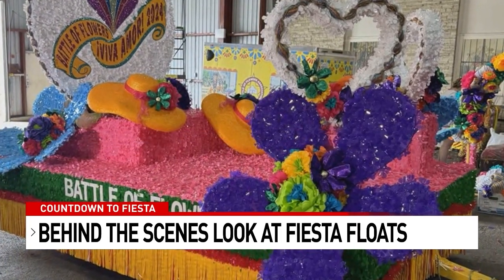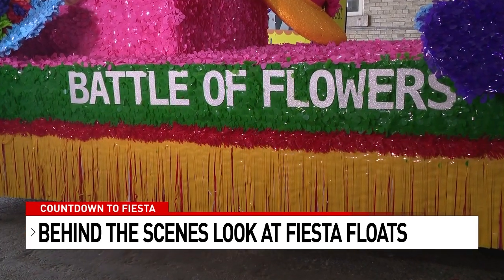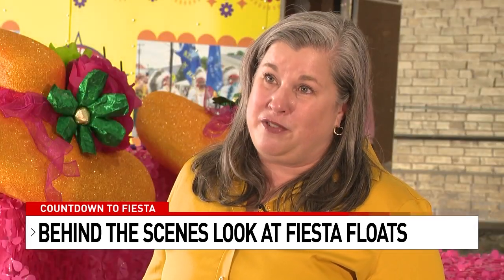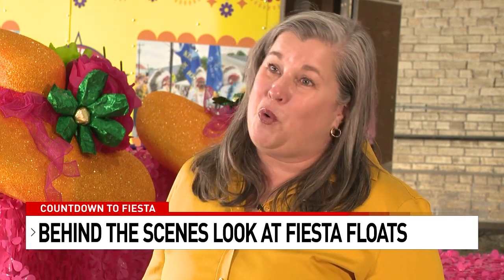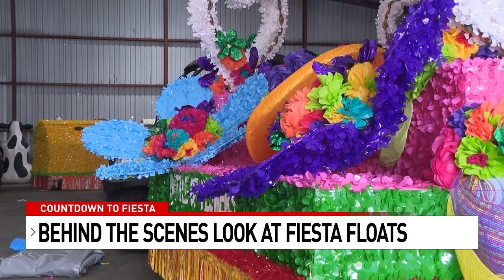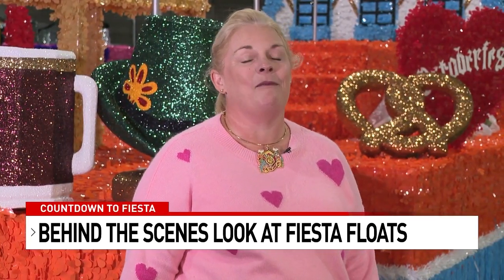Volunteers putting this traveling float together that'll make the rounds across the city every weekend ahead of Fiesta and giving people a chance at their 15 seconds of Fiesta fame. We are able to take this to a bunch of different locations around San Antonio where people can actually be royal. They jump up on, there's actually a staircase that'll go along with it, and they get up on the float and they can take their picture on the float. It's fun. It is tons of work. It's a gift that we give back to the city.